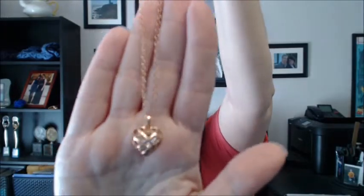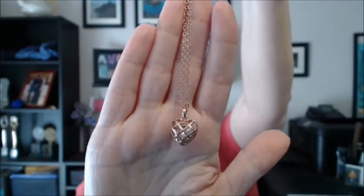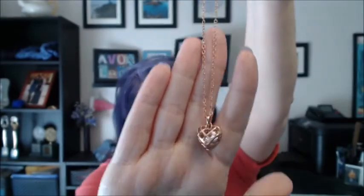So this one is the heart. This is a rose gold with the clear stone. And there, you can see the heart shape in the stone. So yeah, you can see the stone kind of moving around and sparkling within the cage. So really, really love these.